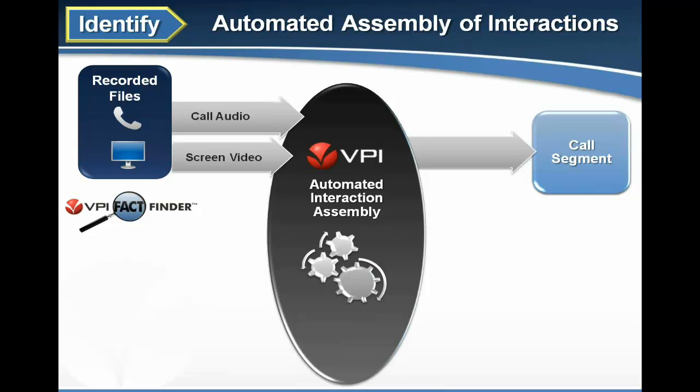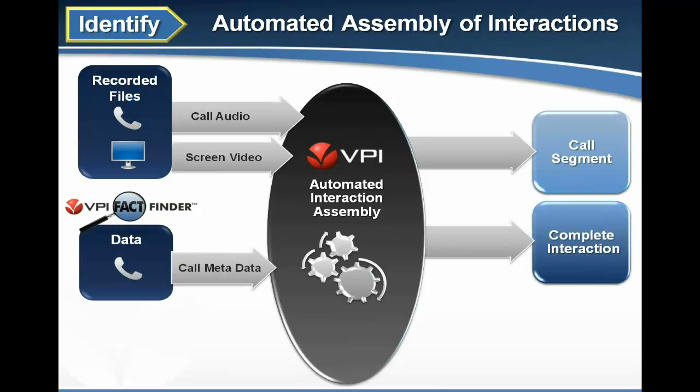So here's a situation. In the past, Johnny Agent used to take a call. We had calls coming in. It was captured, and we have a voice recording of a particular point in time. Well, that gave us half the story. We didn't really know what Johnny did to process that transaction or serve the customer.